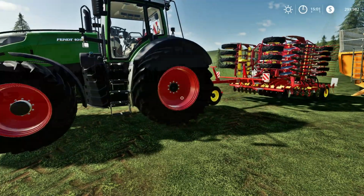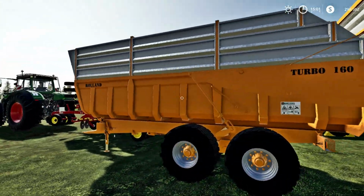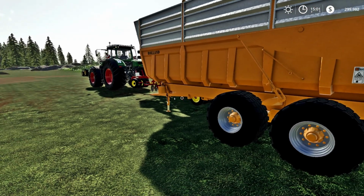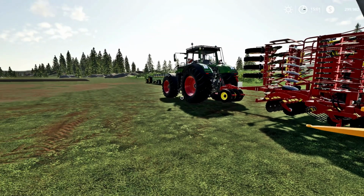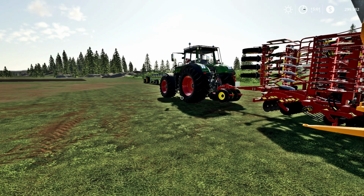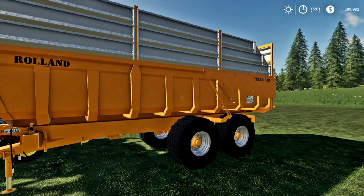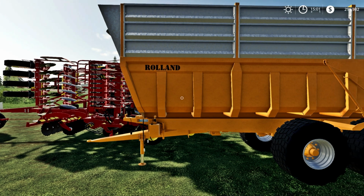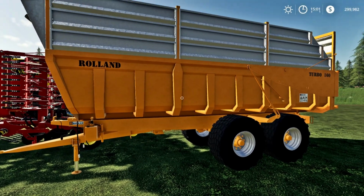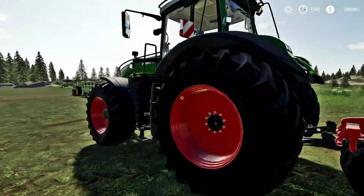All right, ladies and gentlemen, you can see we are set up and ready to go. The one thing I did not show you guys is this Roll-In Turbo 160 trailer for our harvest. When the harvester starts harvesting the field over there, which is not very big, we're going to create more fields now that we've got the equipment to sow. But this is an amazing trailer, guys. If you haven't already, go install this rolling pack. It should be in your mod hub, and I'm pretty sure it's on console as well. This is the PC version of FS19. That trailer is absolutely amazing. I love it.